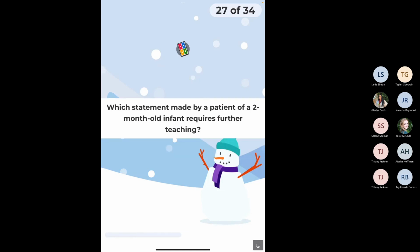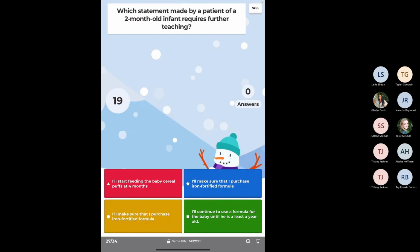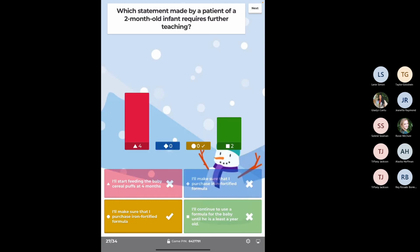Which statement made by a patient of a 2-month-old infant requires further teaching? I apologize. I just messed up this question. The answer was supposed to be, I will feed my baby cow milk. But we can actually start introducing some small cereals to them starting at 4 months. I'm sorry about this question.